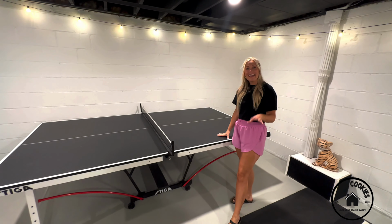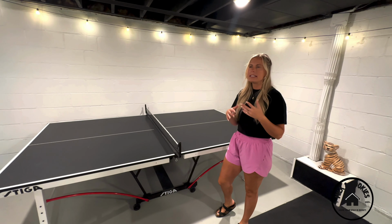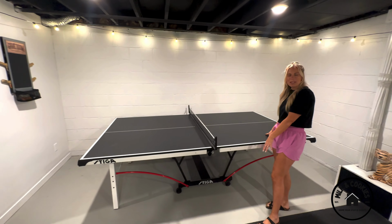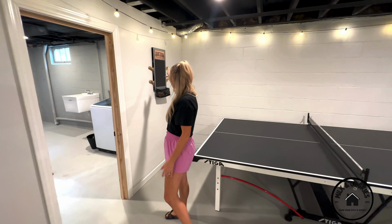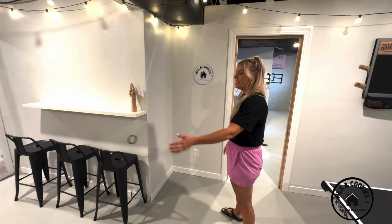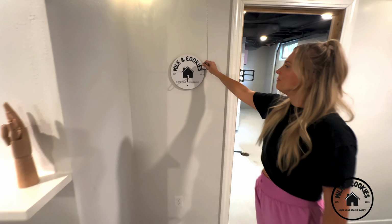Okay, we also got this. This was actually not in the vision when we first got this place. We had kind of talked about a game room, but it was never something that we were going to do. But because it's ended up being such a big space, we decided to put the ping pong table, and you can get your ping pong balls and your paddles over here.